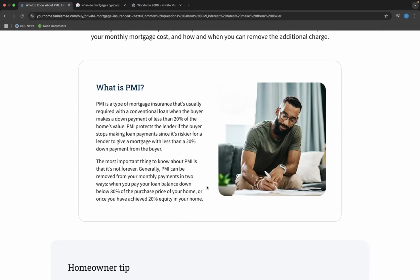But one of the things that Fannie Mae, this website's really good at explaining it in a short and concise manner. And I really like how they presented the information where they said, look, the most important thing to know about PMI is that it's not forever. Generally, PMI can be removed from your monthly payments in two ways. When you pay your loan balance down below 80% of the purchase price of your home, or once you have achieved 20% equity in your home. It's basically the exact same statement.